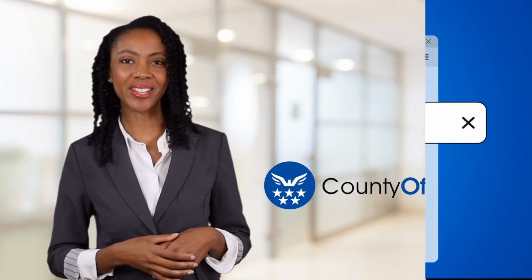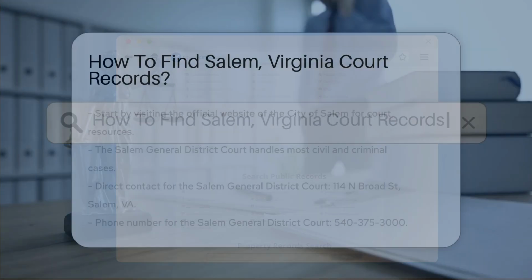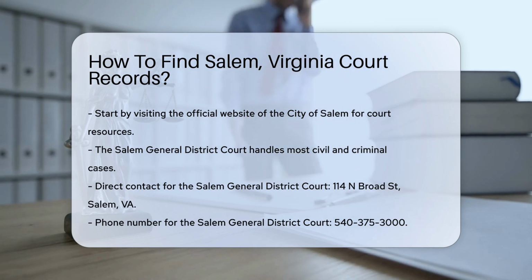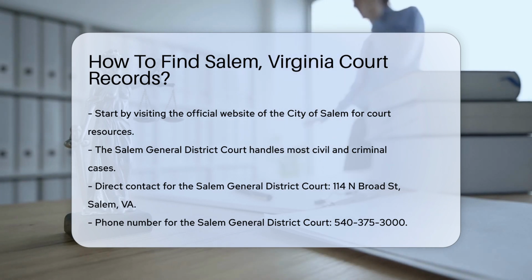Let's get started. How to find Salem, Virginia court records. Finding court records in Salem, Virginia can be straightforward if you know where to look. Start by visiting the official website of the City of Salem. This site provides valuable resources and links to local court information.